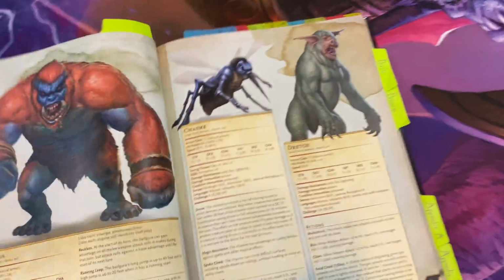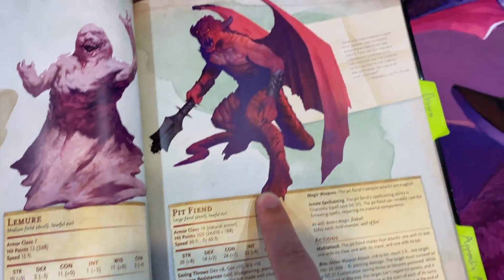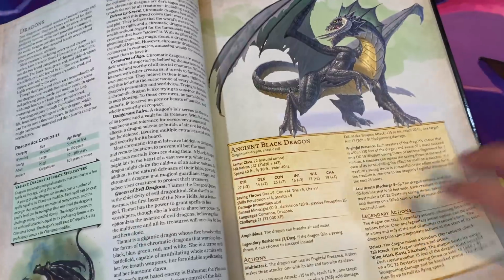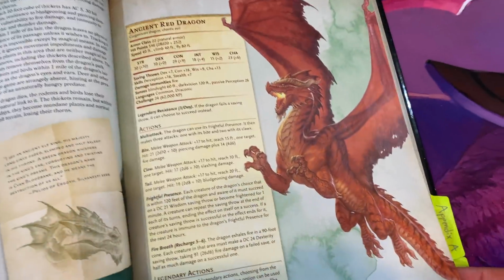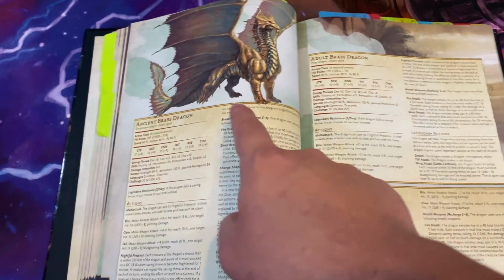For example, demons. There's also devils. This one is one you really have to watch out for. There's also a ton of different types of dragons. There are green dragons, there are red dragons like I showed before, there are blue dragons, there are also metallic dragons. There are three types of dragons: chromatic, metallic, and gem dragons. Chromatic ones are the evil ones, the classic ones like Smaug and different ones like that. The metallic dragons are more good aligned. They're a lot like the chromatic dragons, they're just not evil.